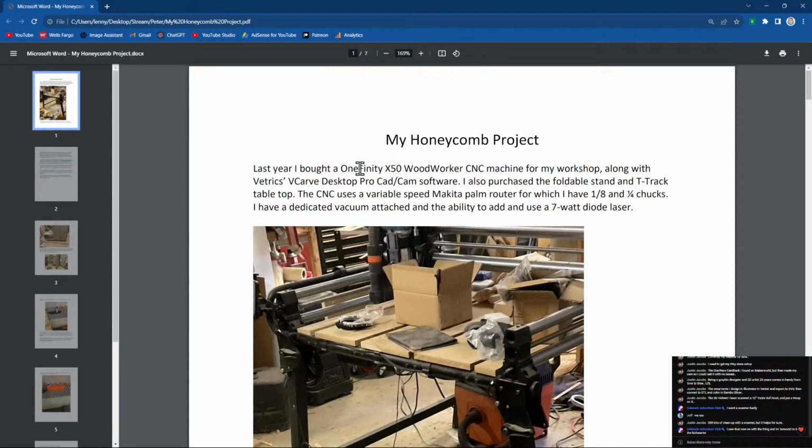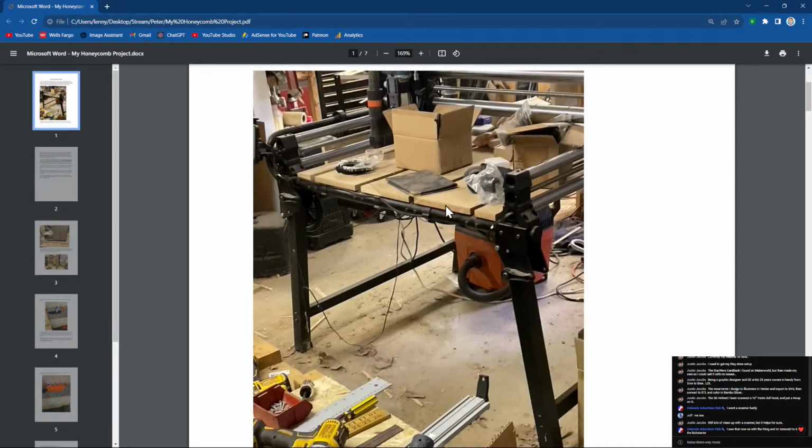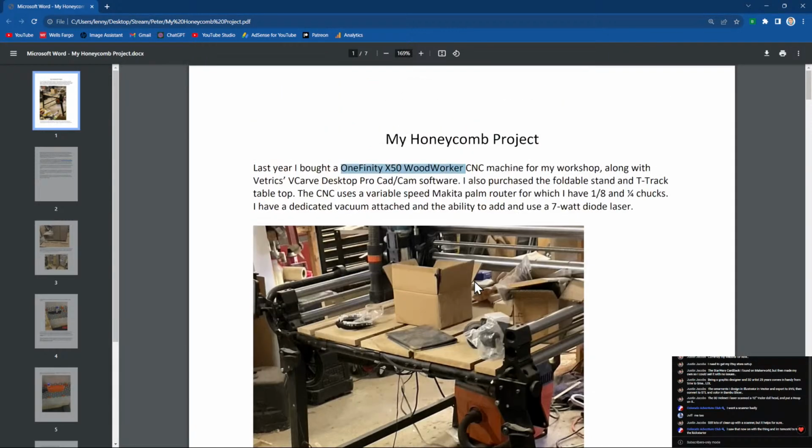But what's interesting about this is you have the Onefinity X50 woodworker. I actually just bought the X50 Journeyman about a month ago from Onefinity, so that's interesting. And I got the table. I got pretty much the same setup that you have, except it's just a bigger one. And I love that thing.